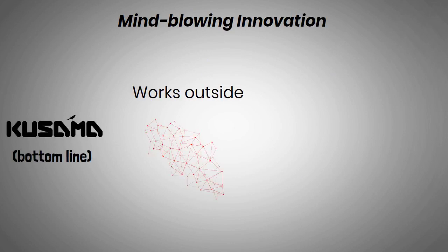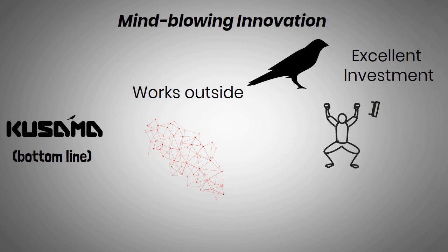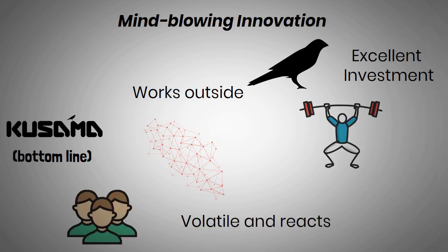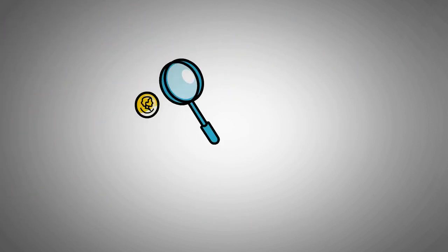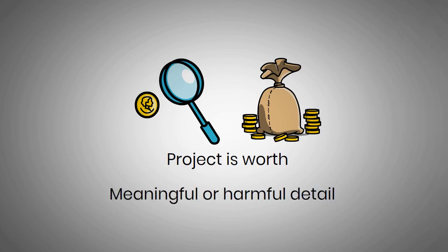The bottom line is, the Kusama network is very good. Its native KSM token is an excellent investment with potential for the future. However, traders should note that the native token is volatile and reacts to market movements like other digital assets. Also, traders should not hesitate to research should they invest in the token. With this, they would determine if the project is worth their money. They can also, through their research, find other meaningful or harmful details about the project.